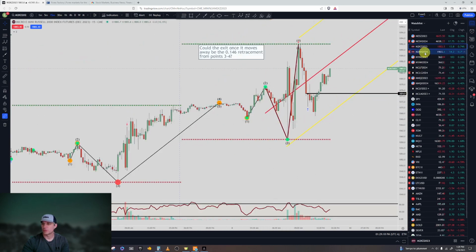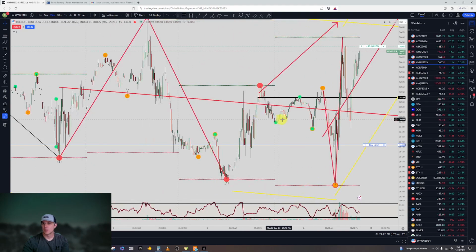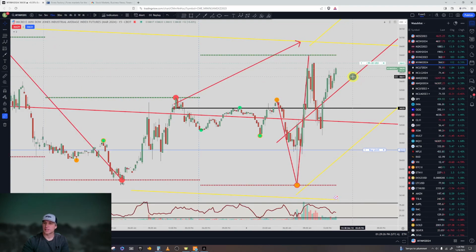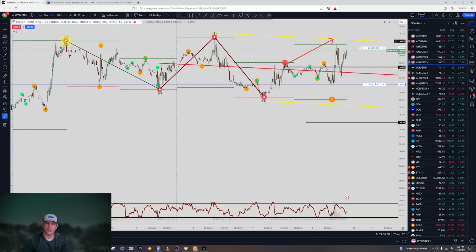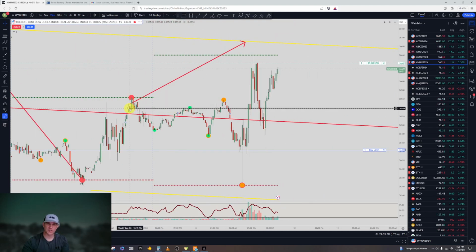Going over to the Dow Jones. Okay, we got a couple things going on right now. So let's take this off of here. We don't need that on there. So we have a long setup right here, an expanding triangle, 0, 1, 2, 3, 4. There's the higher high, lower low, and price closed above it. That is the signal to go long.